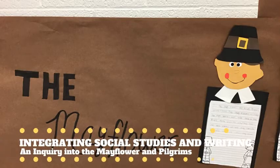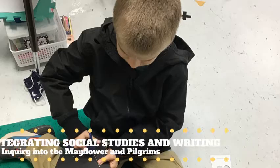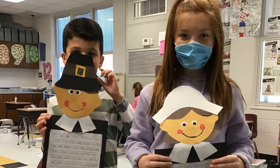Mrs. Buchanan's class integrated literacy and social studies when learning about the Mayflower and Pilgrims. They learned a lot of information on the topics through reading articles, and then used this information to craft their writings.